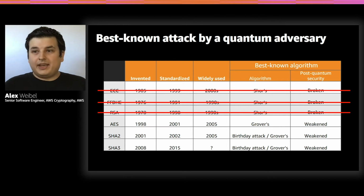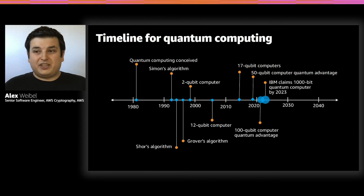And knowing what we know today, a large-scale quantum computer will break the asymmetric algorithms that are being used, like elliptic curve, finite field Diffie-Hellman, and RSA. If we want to be prepared for when a large-scale quantum computer arrives, we need to start building these replacement algorithms now so that they'll be ready 5, 10 to 15 years from now.